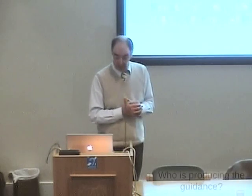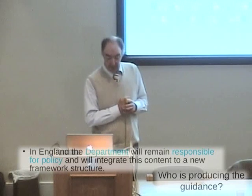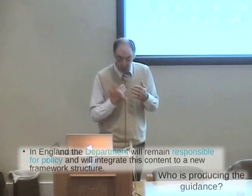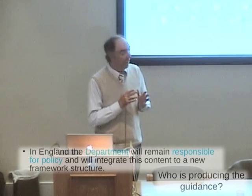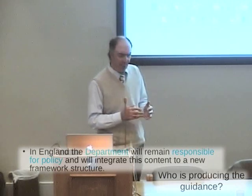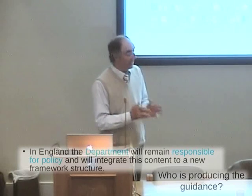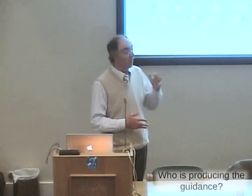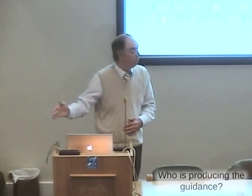So who is going to produce guidance in the future? In England, the department will remain responsible for policy, and will integrate this content into a new framework structure. Framework structure are the words I should emphasise. The framework, you'll note, is not rigid and not dictatorial. The framework will provide for choice and functions, and it will do this on a risk control basis. So the idea of an equivalent measure, where there are several measures offered in the guidance which may each be effective against a particular risk, is being introduced, and you will choose the strategy to take. You may want to invest in a better X-ray room, or alternatively you may decide to combat a risk through improved local policies and procedures.